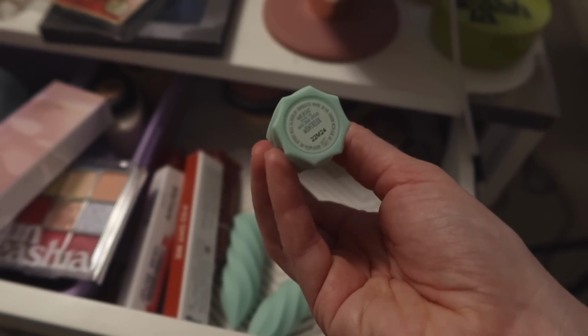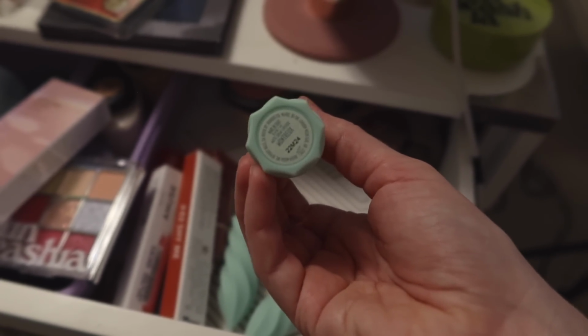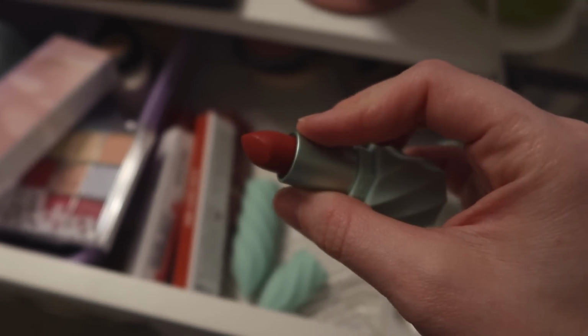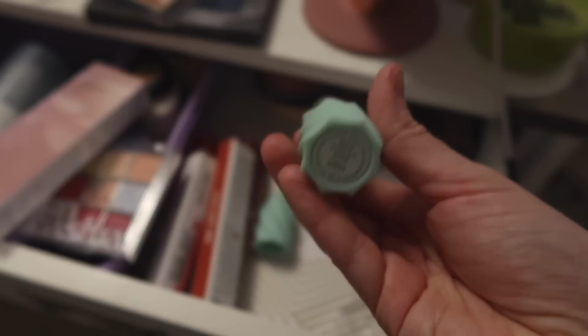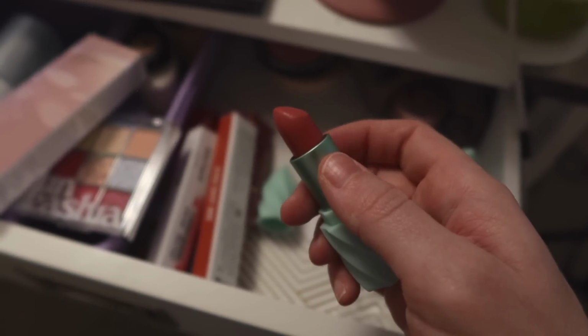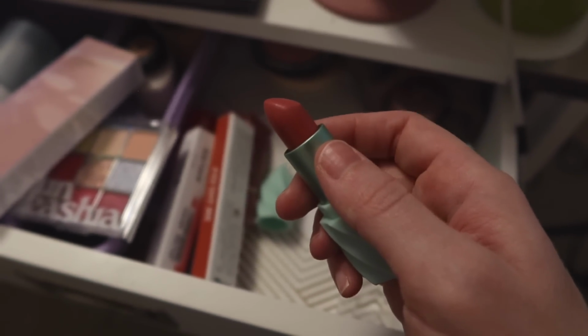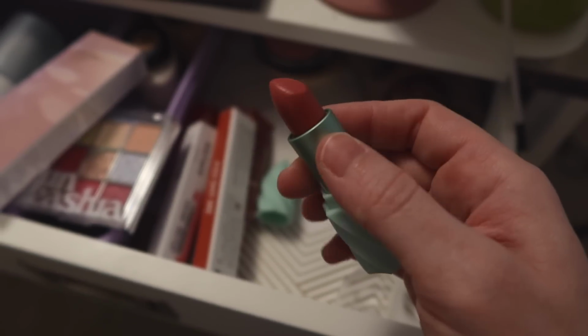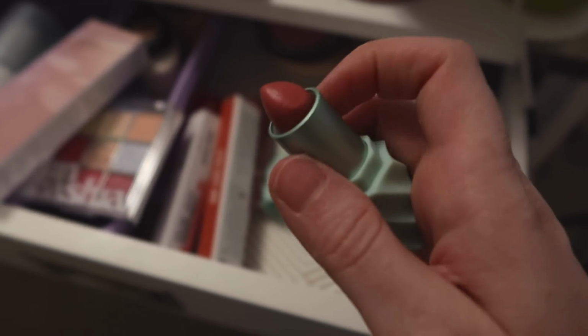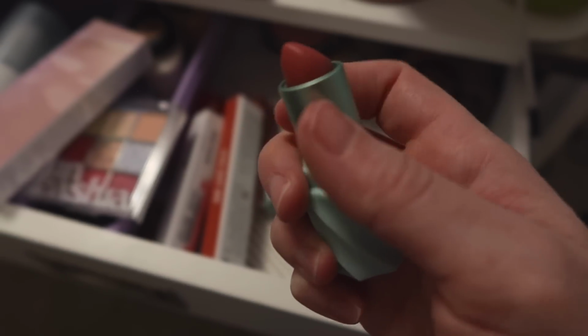This is the shade Montreux. It looks like a beautiful classic red, but slightly coral. This is the shade Dorian. It's very similar to my Essence lip liner in the shade Happy. This is like a lipstick version of that, so I'm really happy to have this. Oh, it's so pretty. It's like a lighter and slightly less saturated version of Bite Stinger.